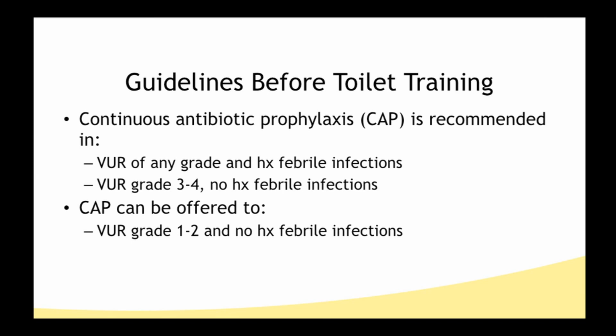I have several patients that I was saying from day one about their grade 5 reflux, and someday we're going to have to operate on this.